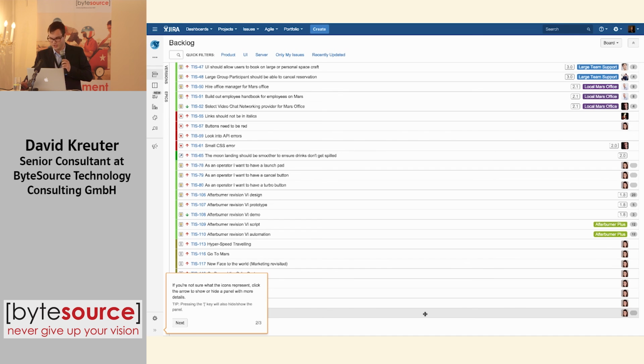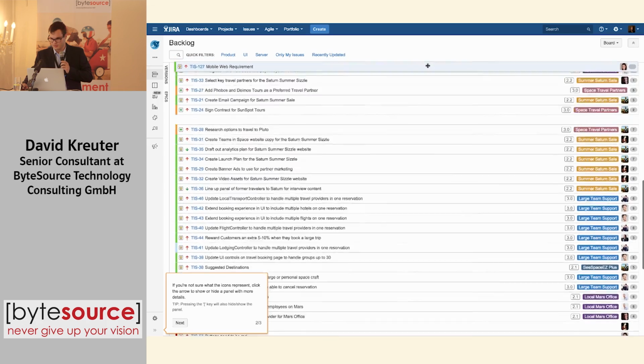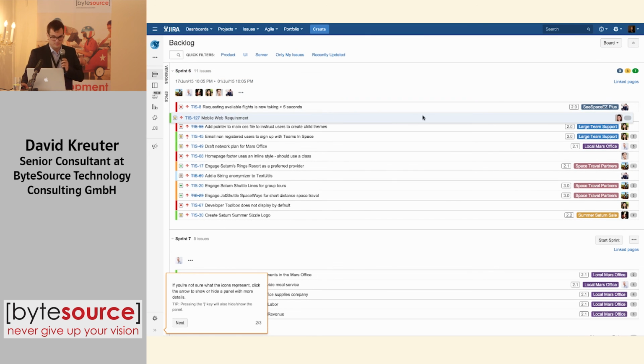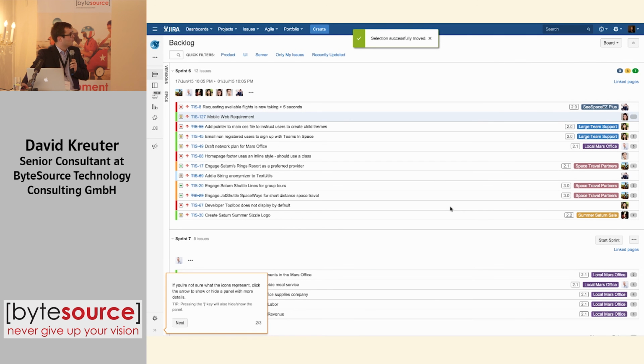Normally it's not good to add additional effort to a sprint, but we do it. Anyway, it's not estimated. No story points here. And we move it to the current sprint. Just drag and drop it here. Now we get a warning that the scope of the sprint is affected. I mean, it's not affected, no story points there, but anyway, it's good to have this warning. We confirm it, and now it's ready to implement.